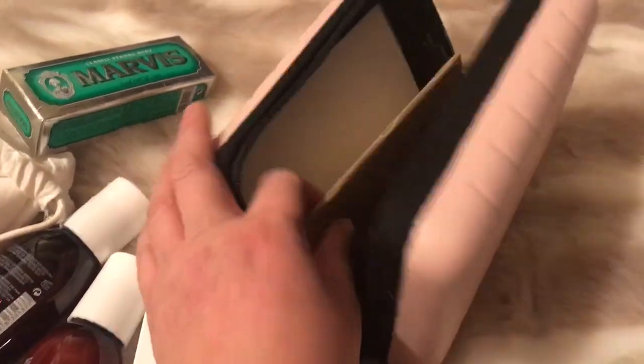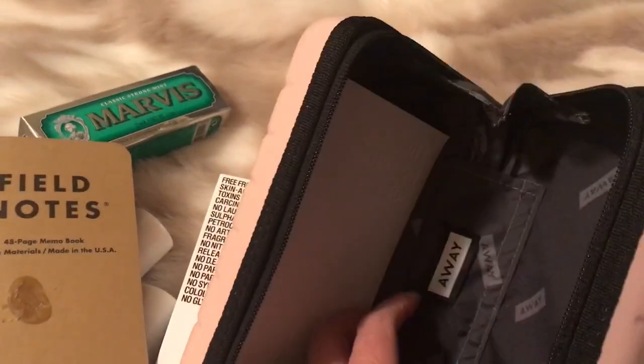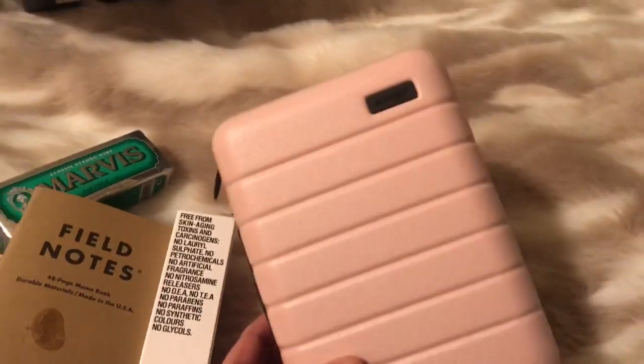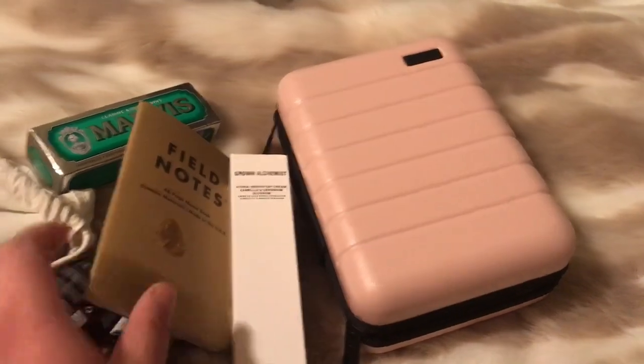Yeah, so this is so cute. Oh, and a Field Notes notebook. This is so cute. You can put your toiletries in here, and it's a hard case. You can stick it into your luggage when you're traveling. It is adorable. All these things came together in this kit.